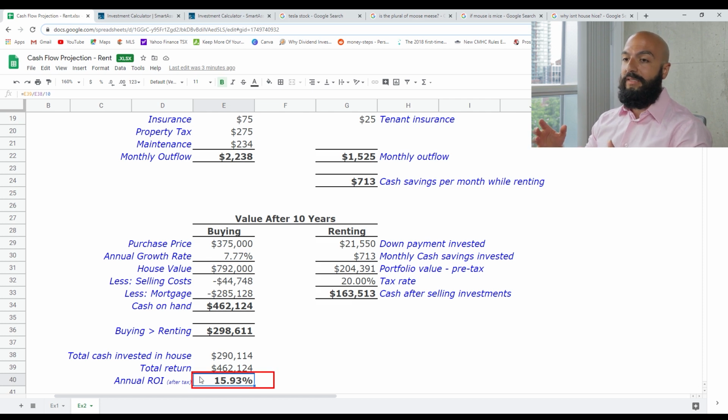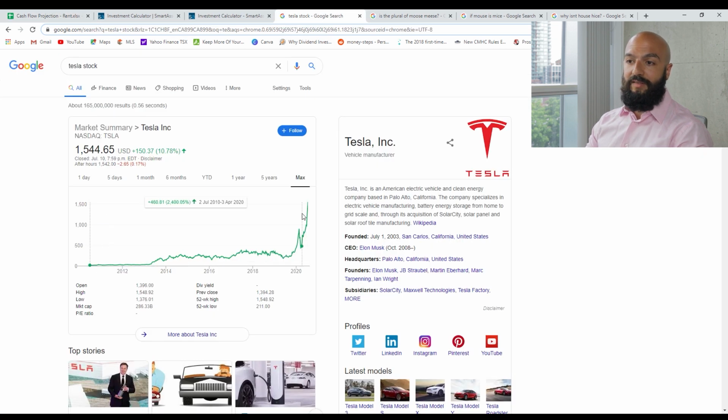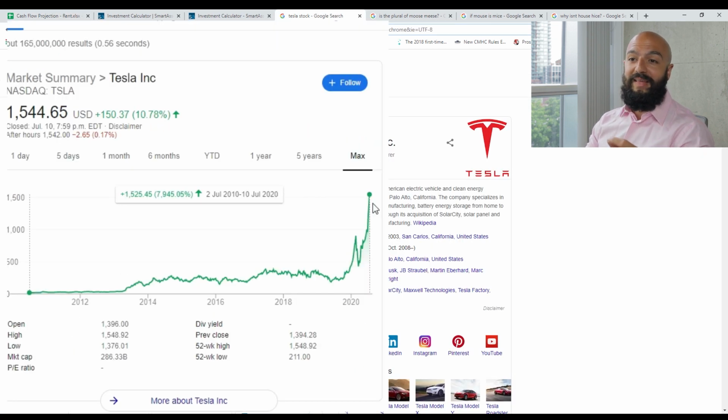The only reason this happened is because my growth rate on a leveraged amount. I put in a low amount and the rest was mortgage. It was 95% mortgage. Now, I know what you're thinking. I've invested at the best time and in the best place to get the best results. So this is biased. I could have just invested in Tesla and gotten, let's take a look, Tesla in the last 10 years, 7,945%. It's exactly 10 years. This is the perfect stock to use.